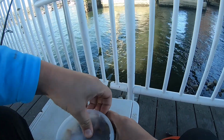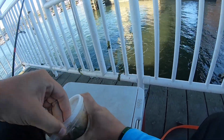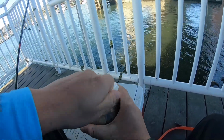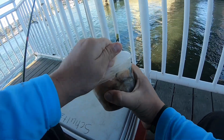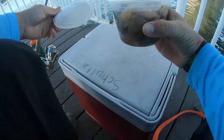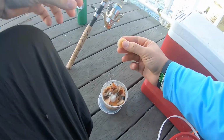Alrighty, fellas, so we've made it to the Shark River. We're underneath this bridge here, and we're just gonna see if we can go catch something. We got clams that we're gonna be using today, so this should do good. We also got some green crabs as well, so let's just see how this is gonna go. This lid's impossible to get off. Okay, so we're just gonna get some clam and throw that on the hook.